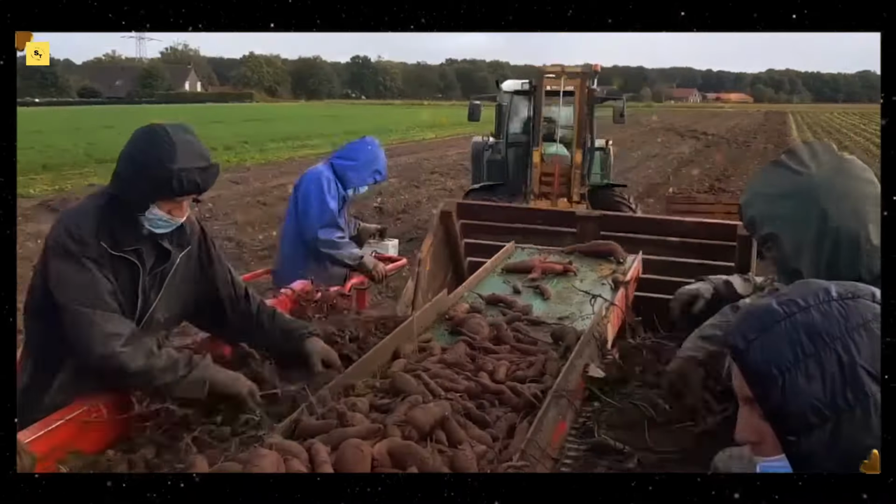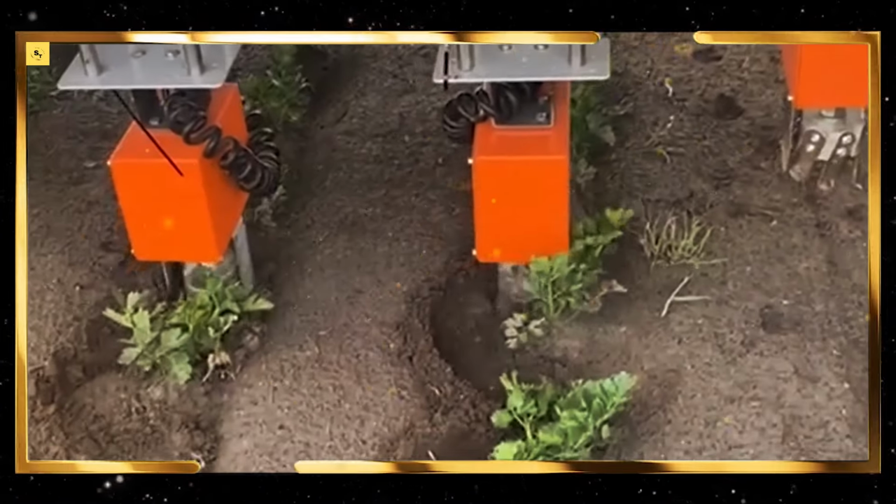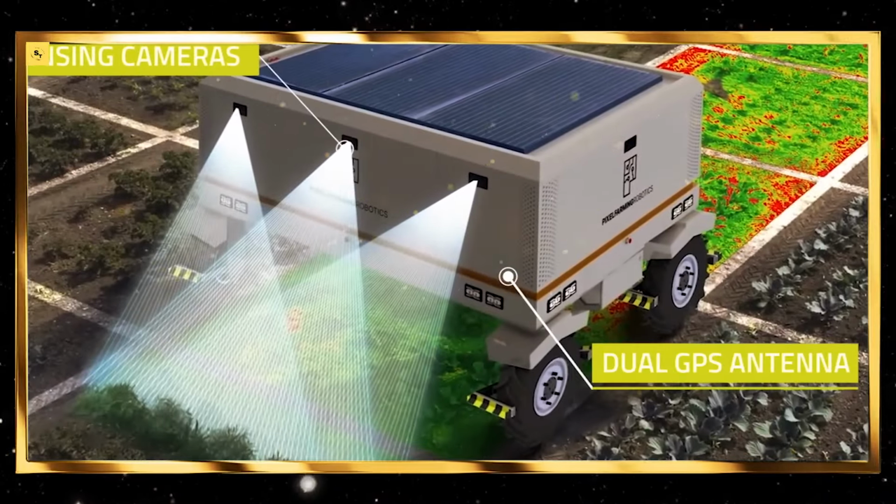Logging trucks are the backbone of the forestry industry, designed to transport heavy logs from remote forests to processing facilities.